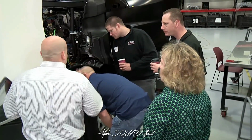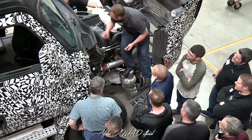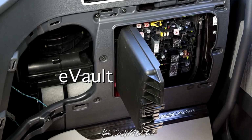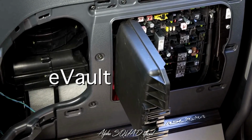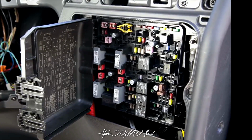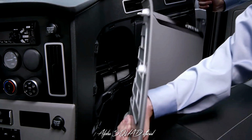As part of the robust research and development efforts, Freightliner makes sure that maintenance and repairs can be accomplished as quickly as possible. Now we integrated on the passenger side, we call it electronic bay. It's a special housing where all the electronics are organized. So if something fails on the electronic side, you just take off the cover and the technician has everything he wants.